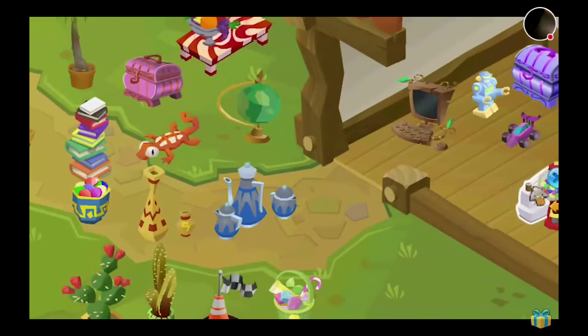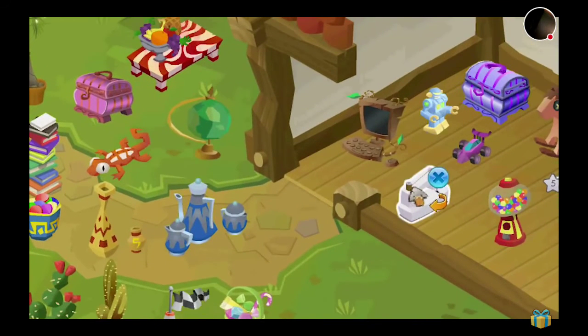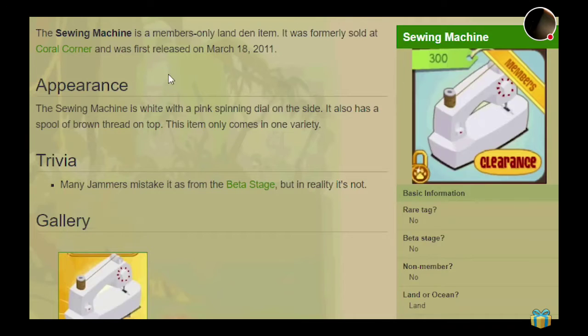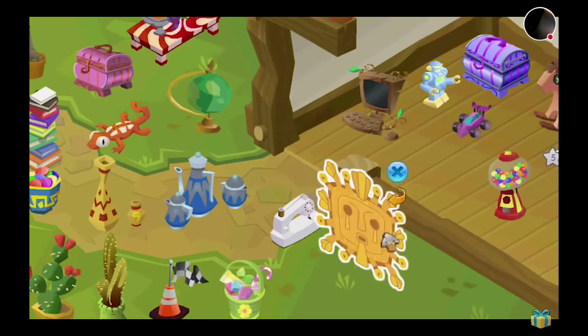Sewing machine. Here's another one that belongs outside. Sewing machine was formerly sold at Corral Corner, first released March 18, 2011, so it came out way after the beta stage. Many jammers mistake it as being from the beta stage, but in reality it's not.